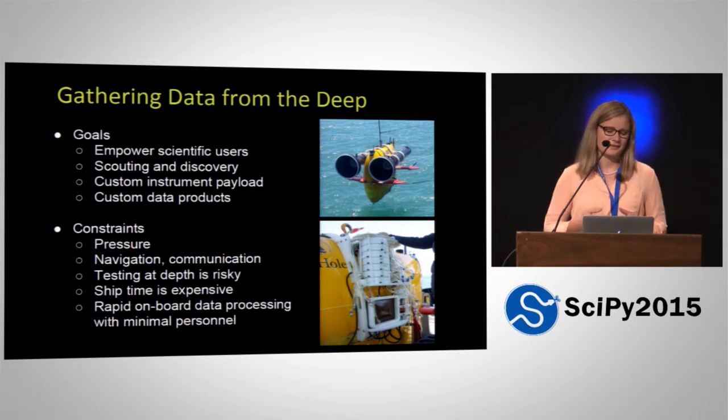And the other big constraint that I see is we send typically 5 engineers out with the vehicle at a time, and less than half of those are really doing the computer processing. And so we want to automate the data task as much as possible, so to free up staff.